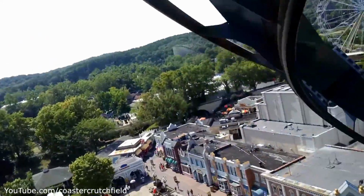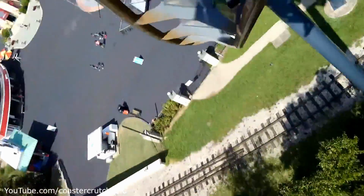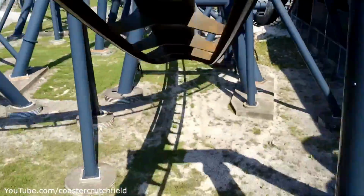Speaking of red, Rookie Racer's trains! Number 5 is Batman, the coaster at this park that I switch up on the most. Some days it's absolutely awesome, and other days I get off and it kinda ruins my whole day. For most people, I think this is going to be closer to the awesome side, as its positive G-forces are absolutely fantastic.